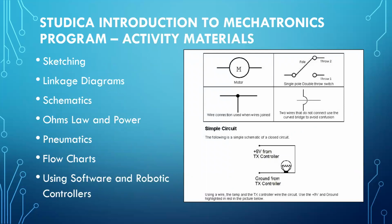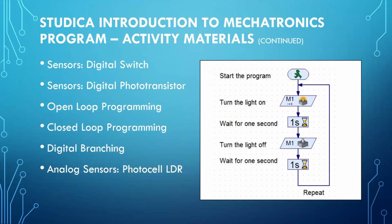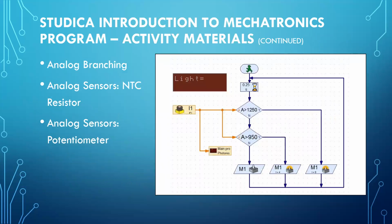There are sections on sketching, linkage diagrams, schematics, Ohm's law and power, pneumatics, flow charts, using the software and robotic controllers, working with sensors such as the digital switch and the digital phototransistor, learning about open loop and closed loop programming, working with digital branching, working with analog sensors such as the photocell LDR, working with analog branching, exploring more sensors such as the NTC resistor and the potentiometer.